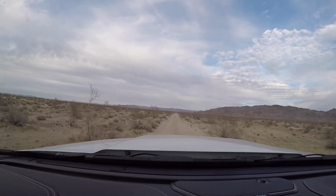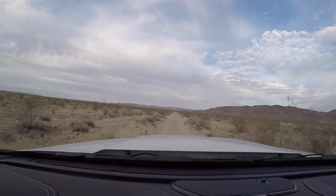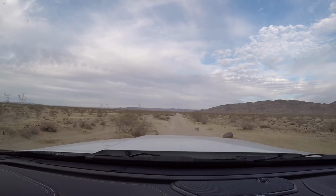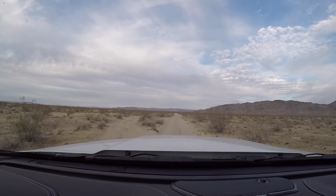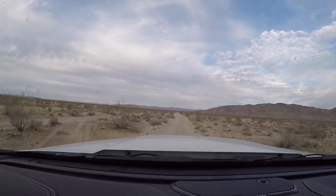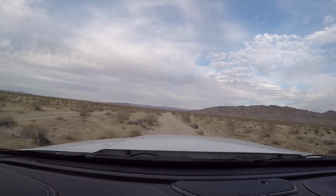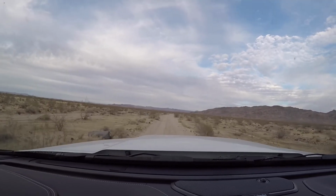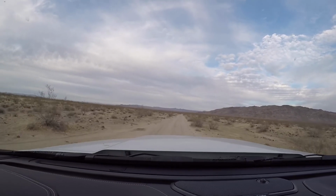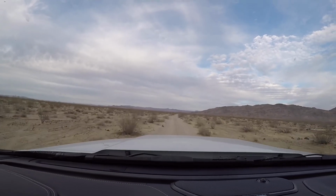Like I said, one year we were out here, 2 vehicles within 15 minutes of each other were changing tires. Some people can run the Mojave over and over and over and never have a tire failure, and other people, well, it just happens. So this is one of those areas in the eastern Mojave, a lot of volcanic activity.